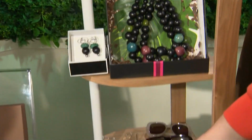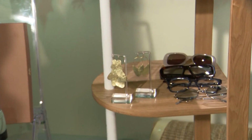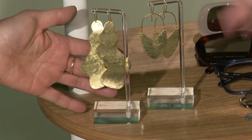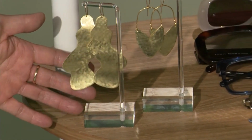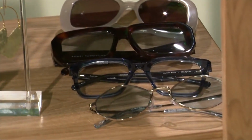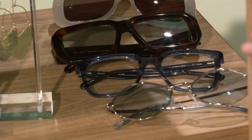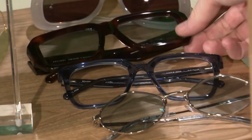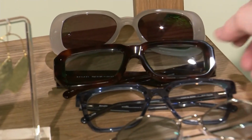And then more accessories. Enamored, which is another Toronto Canadian designer, but it's actually found on Etsy, which is really fun. Jordan, the designer, she hammers that brass herself. Really beautiful. And then even your eyewear can be Canadian. You can wear Canadian head to toe. So this is Bon Look. They're actually designed in Montreal, but they have prescription, they have sunglasses, really beautiful pieces.